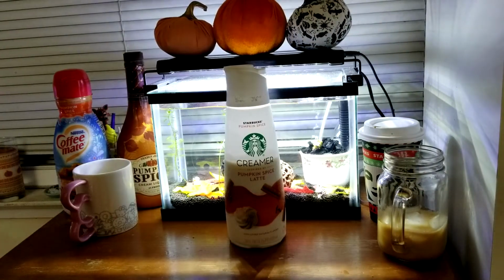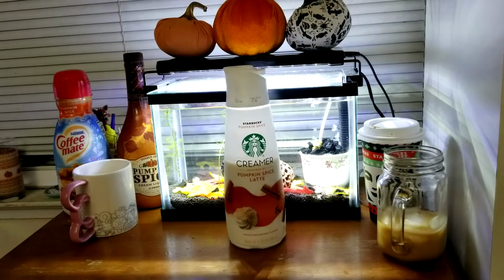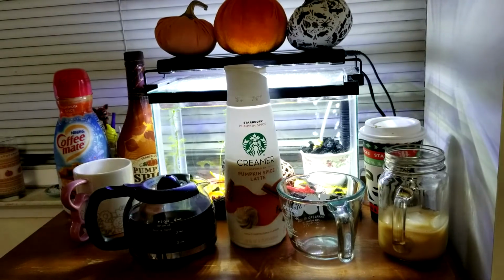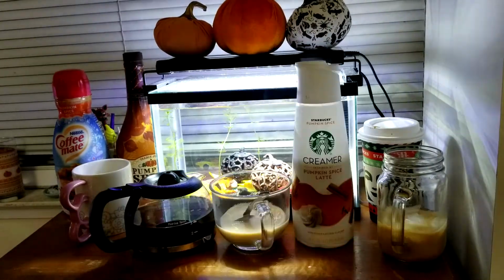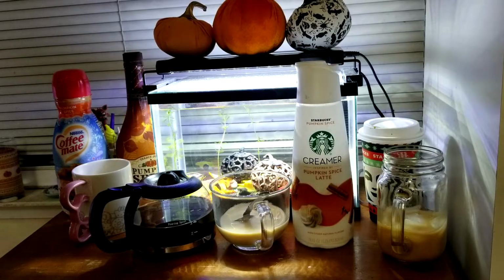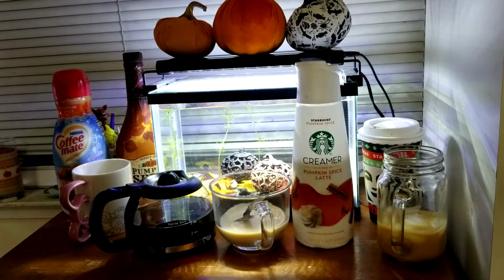Up next, we have the Starbucks version of the pumpkin spice creamer. So I'm going to add this to a little bit of coffee. So this creamer does a very good job of adding cream flavor to the coffee, and it is not super sweet, which is nice. A lot of creamers are very sweet, so I appreciate that this one tries to keep it casual. The problem is that it does not provide enough pumpkin spice flavor in it, so it's just really creamy, not sweet, not pumpkin-y, which I could achieve with milk. So this is not doing it for me.